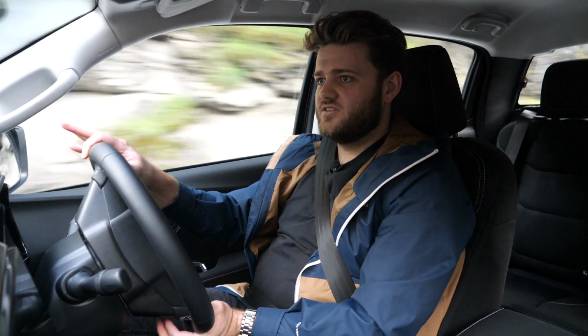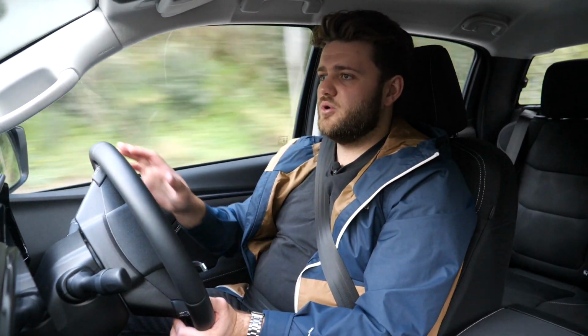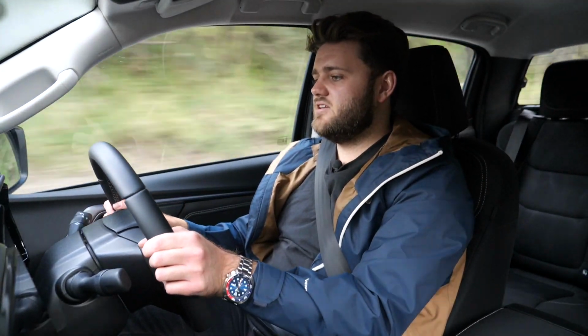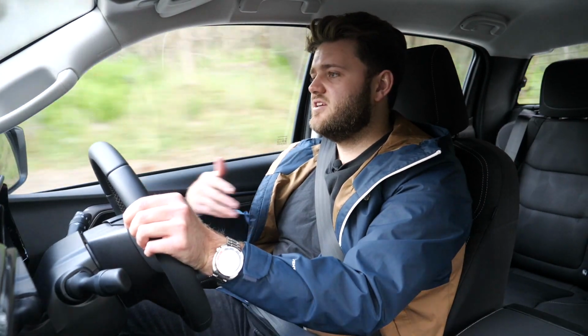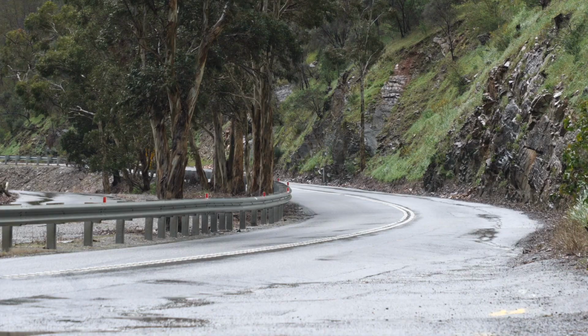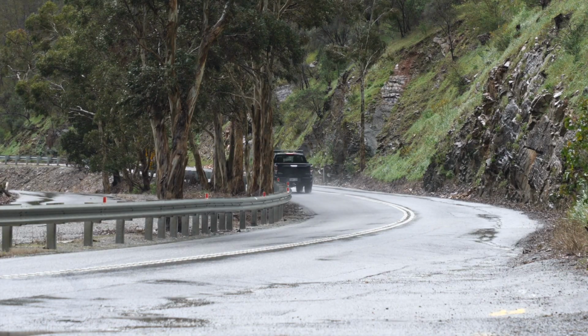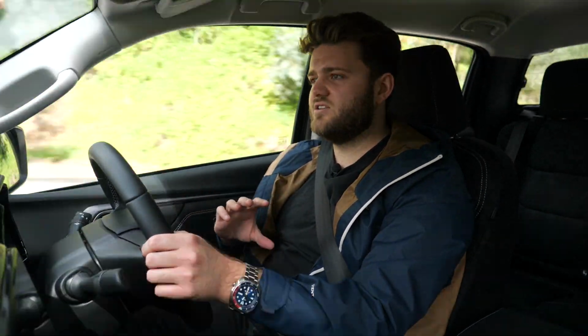Now, with this new 4JJ3 engine, it's a completely different ball game. I mean, right now I'm just sort of gently applying the throttle and you're barely hearing anything. Now, of course, when you do get onto it a bit, it does start to get vocal, but nowhere near the level the old engine did.